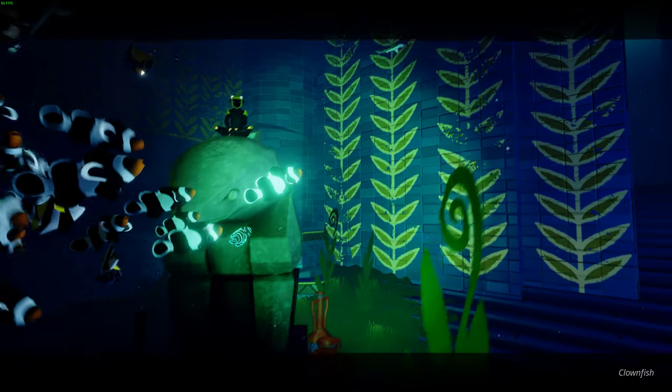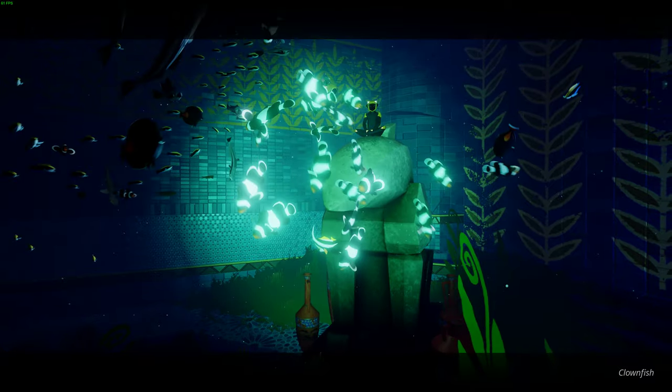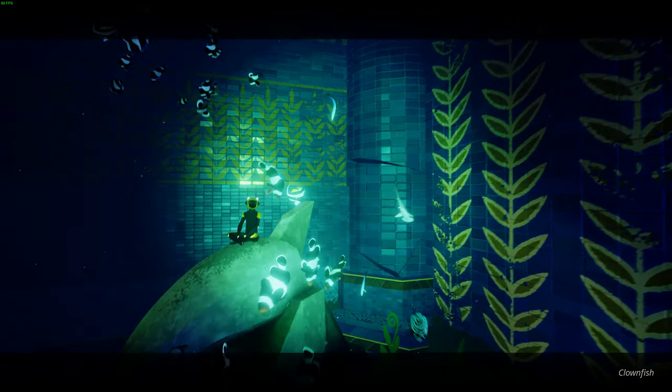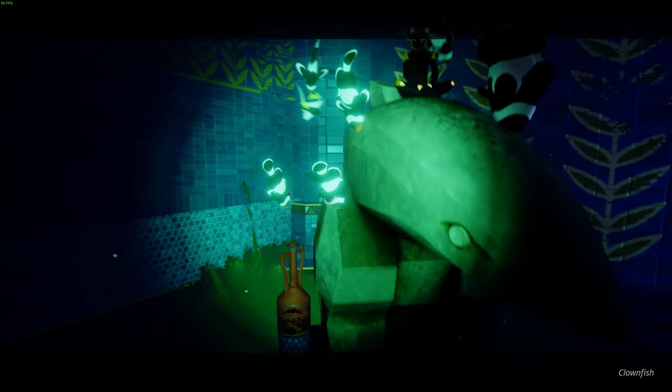They live in anemones and they have a very complex social hierarchy where there's a big male and all the females, and then when the big male dies, the largest female takes their place. It's very weird and interesting. They're not too dissimilar in behavior and such from other species of clownfish.